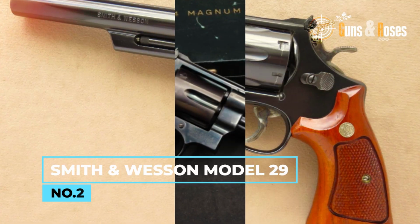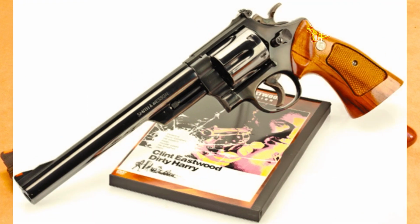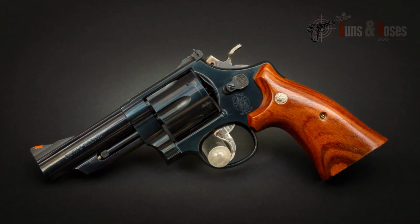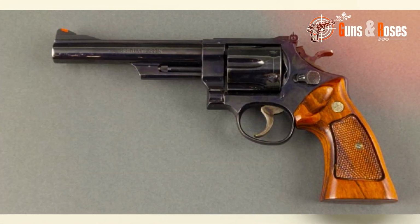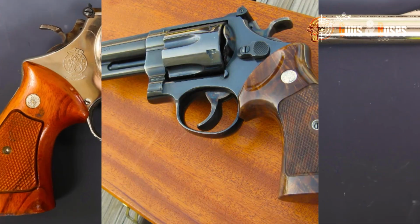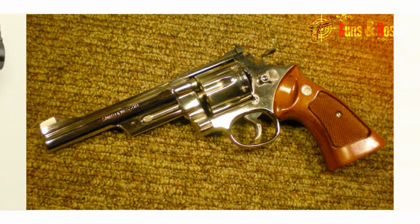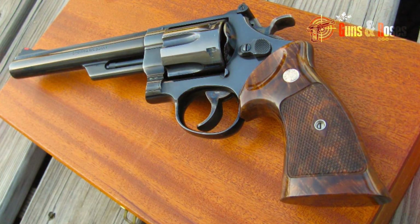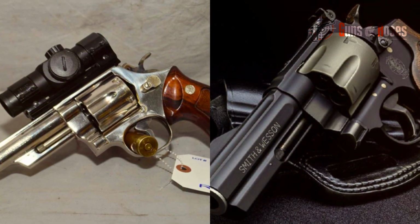Number 2. The Smith & Wesson Model 29. The Smith & Wesson Model 29 is a legendary revolver introduced in 1955. It's a large, powerful .44 Magnum handgun that quickly became a favorite of hunters, law enforcement, and gun enthusiasts worldwide. With its imposing size, distinctive blued steel finish, and trademark end frame, the Model 29 is often called the most powerful handgun in the world thanks to its iconic status in pop culture.